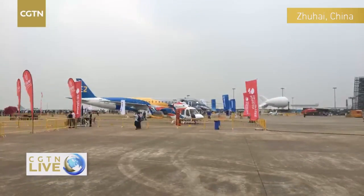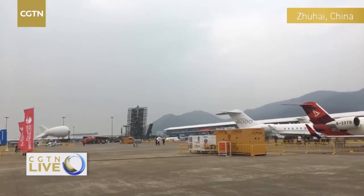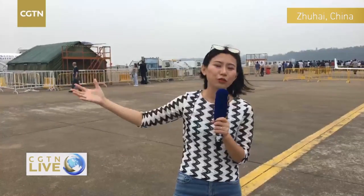And this year, over 700 exhibitors are displaying their planes here. We have 10 venues displaying different kinds of products. For example, the defense systems, the drones, the aircraft, and even some rockets, the modules of rockets, and the space station. And also here, this is the outdoor display area, and it's a very big show.